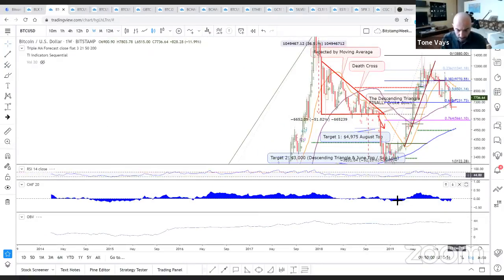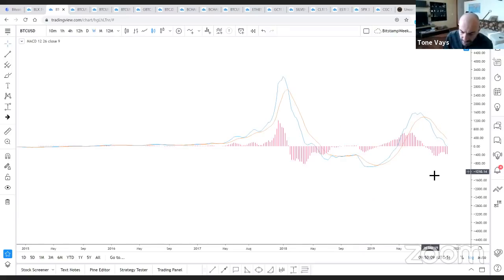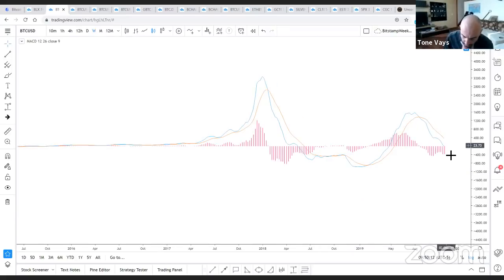Oh, I just took out the MACD. Didn't mean to do that. Control Z brought it back. Okay. If I zoom in on the MACD, there's nothing about this MACD that is bullish. Okay. It's not crossing over.